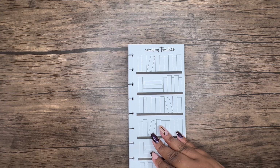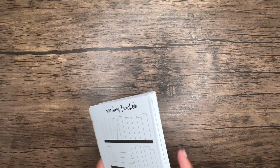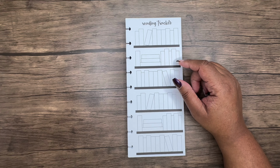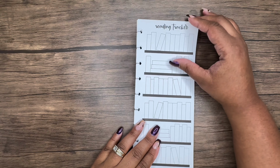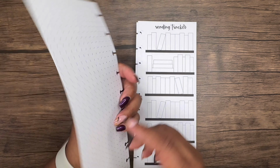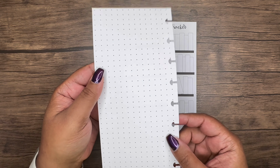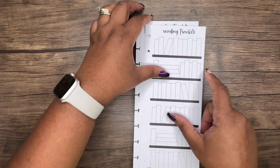So there are 12 designs in here. So I am going to just do this. We'll just take it out, and then I can put it back. So we have reading trackers. Let me zoom in just a little bit. I've been zooming in and out on all my videos. So we have reading trackers. So here you can just keep up with the books that you are reading. I'm not sure how many are on this page, but I love this. You can just pop this in your planner as you read. And I love that the back is blank, so you can do whatever you want on the back. So we have 12 of these.